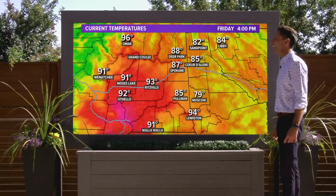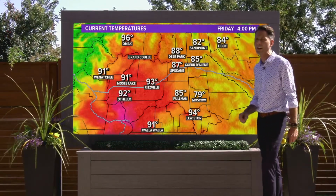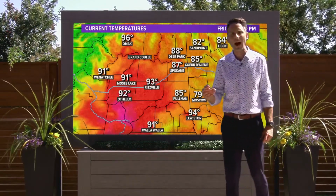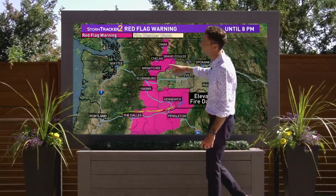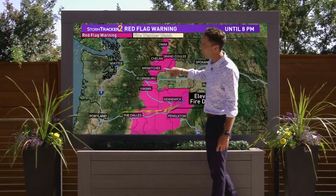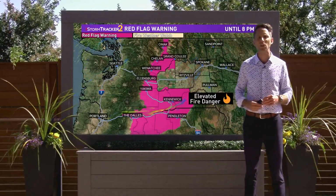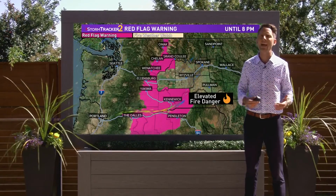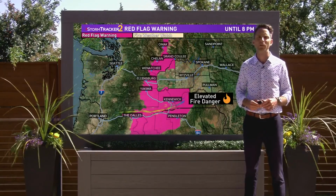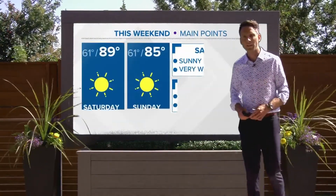Temperatures up in the 90s in central Washington, upper 80s in eastern Washington, mid 80s in North Idaho. That mercury is rising, but as it does, we've got a very dry atmosphere. Red flag warnings in place from the Canadian border down through Omak, all the way down following central Washington into north central Oregon. It is very dry, it is rather gusty, and we're going to hang on to some of those breezy winds through the rest of the afternoon. And with all the dry grass out there, it's an elevated fire risk.